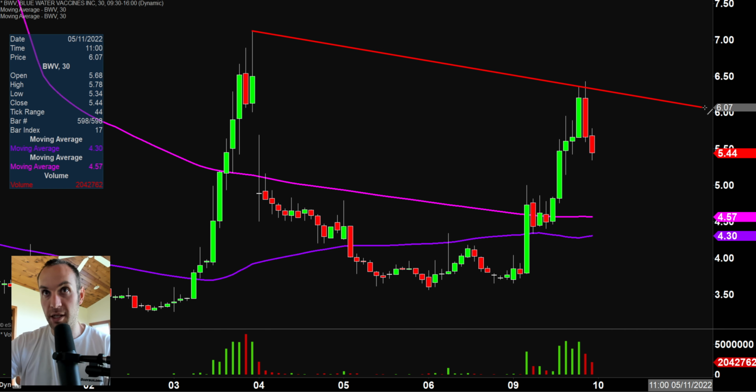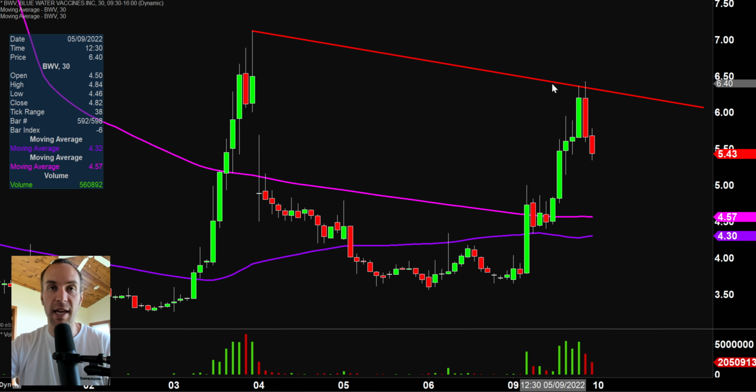But once again, an area here that I'm confident a lot of people around the world are going to be watching is this area right here around, let's call it $6.30 because of that trend line right there. So a lot of people have drawn that trend line, so it does bring about the whole idea of self-fulfilling prophecies. So keep an eye on that as that area of resistance.